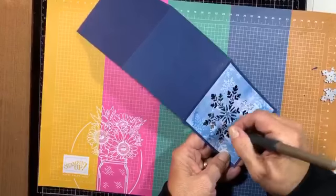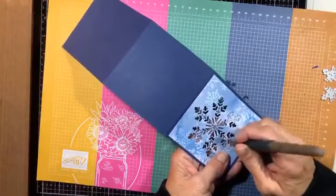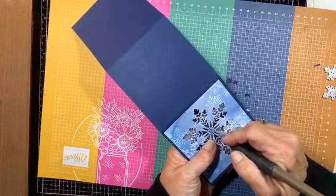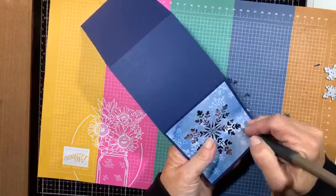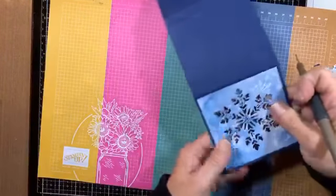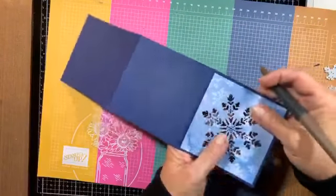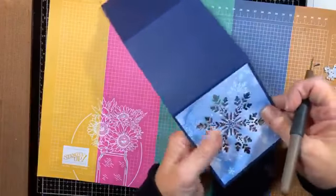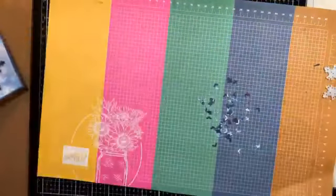Now mine has a lot of little pieces here. I could have used the die brush, but I didn't. Probably would have been quicker. There we go. The machine worked really well, as you can see. Alright, let me trash this.